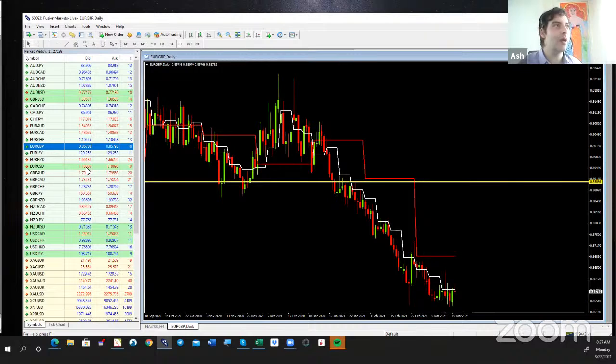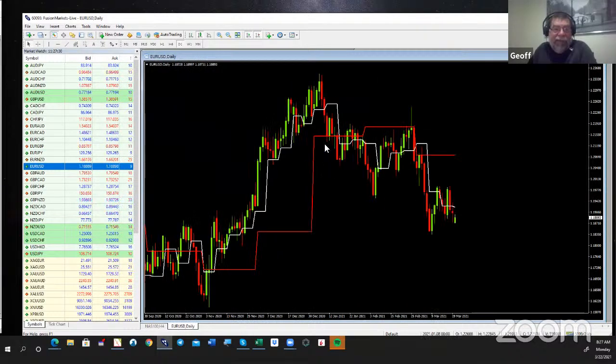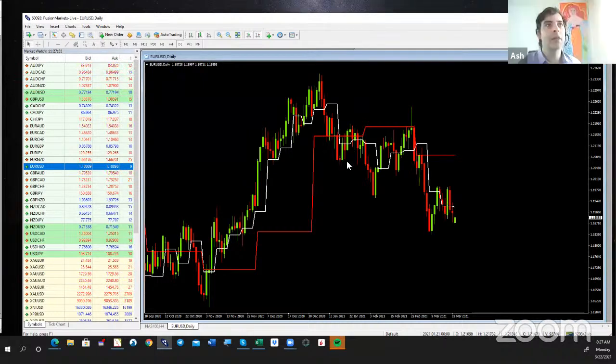Euro still looks pretty beaten up. Lewis is onto it as well. Yeah, there are a lot of ranges. I'm starting to get interested. Yeah, and probably around about time as well, because we've seen some pretty strong trends off the back of last year. So we're probably about due for a bit of range.